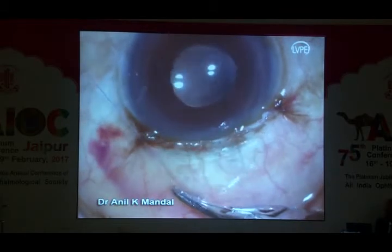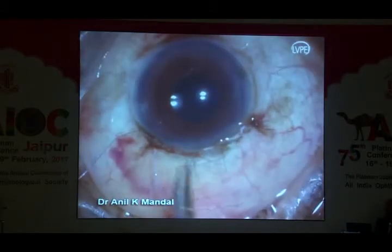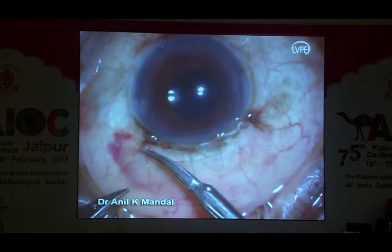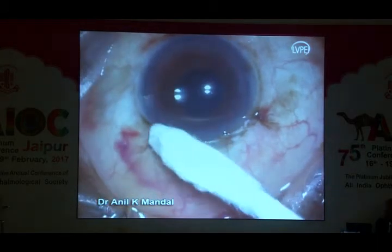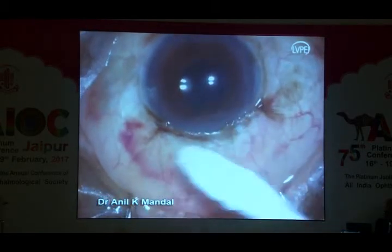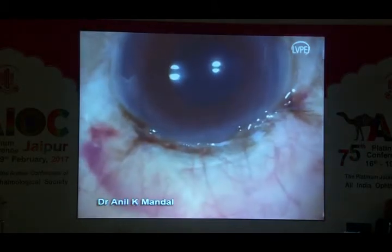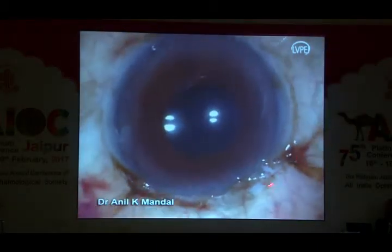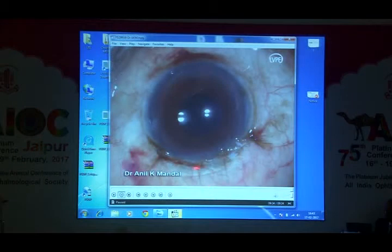What advantage it gives is that with simple instrumentation, without using a phaco machine, you can do an equally good technique. And here is a situation, incision length does not matter because anyway you want a leaky wound, and the closure should be done in a way that it stretches over the wound and whatever filtration takes place will be posteriorly directed. Thank you.